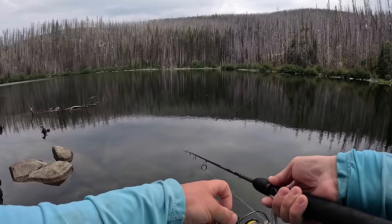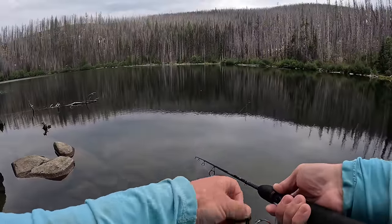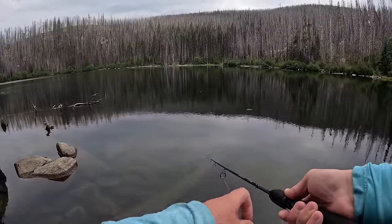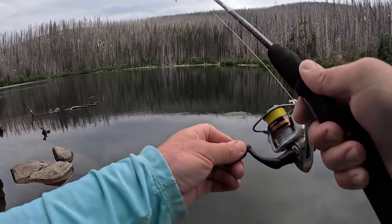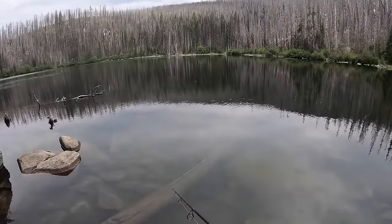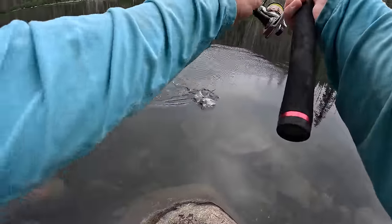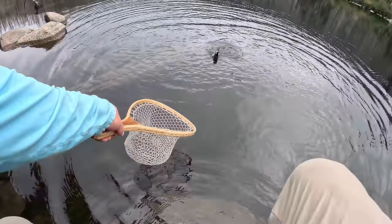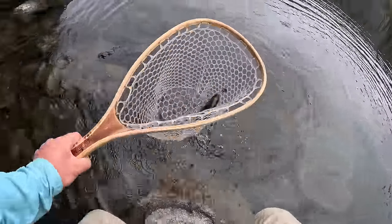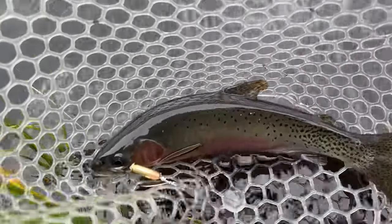Let's see, we're down low, so maybe let's do a slow retrieve down at the bottom. Oh, maybe a bite. No, I think I'm just dragging the bottom. Oh no, that's a fish! That's a fish on, baby! Right in front of us! Oh, that's a good Westie. Very nice Westie. Come here, baby. Oh, yes! Beautiful West Slope. Bigger than the first one on the bullet lure, baby.